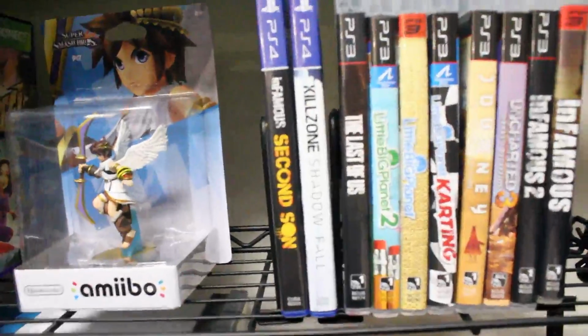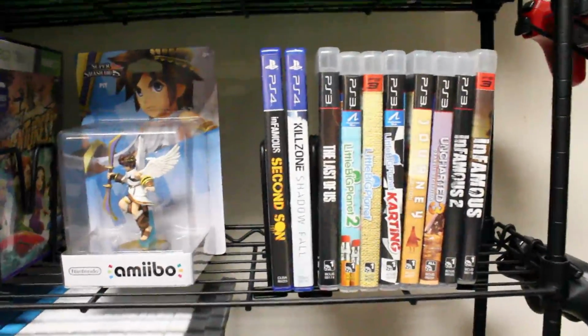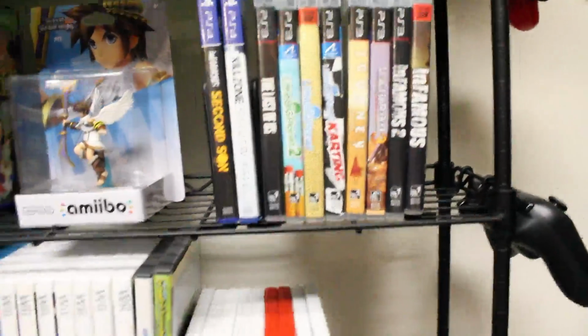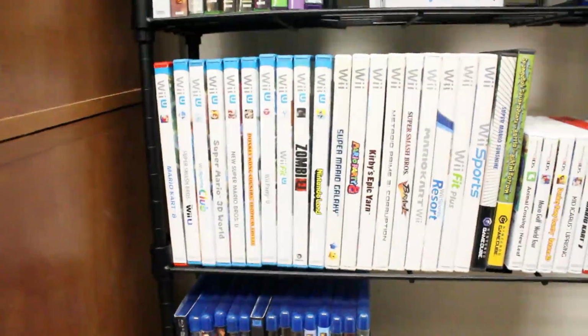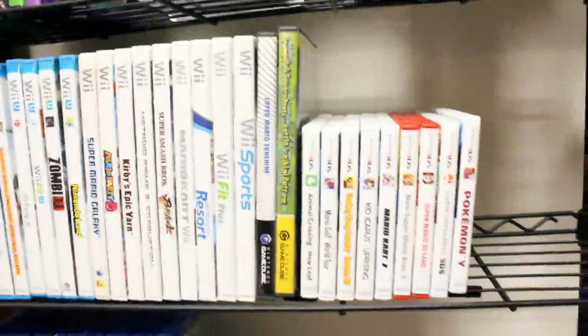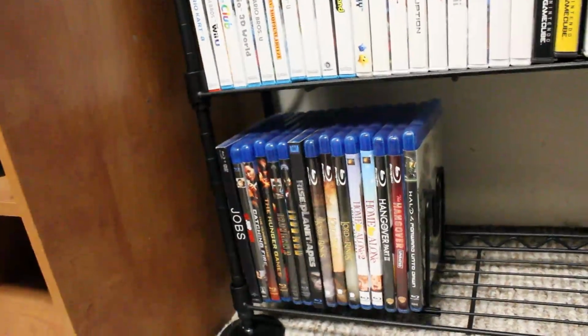And I only have 2 PS4 games as of now. I have a lot downloaded from PlayStation Plus. And then we have the PS3 games, as well as the Wii games and Wii U games. I only have 2 GameCube games. I have a bit of 3DS games, because I like 3DS. And then I just got some Blu-ray movies down there.